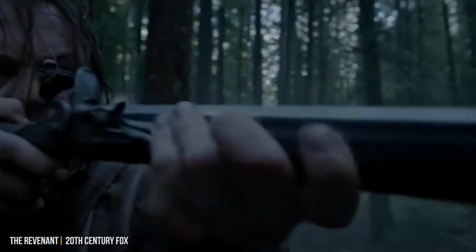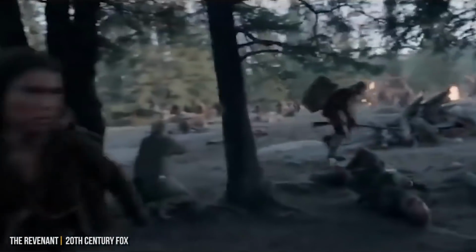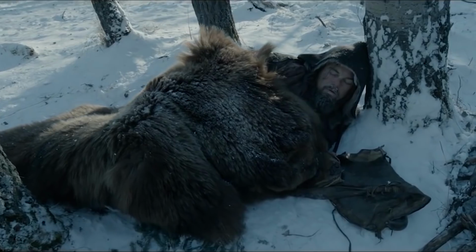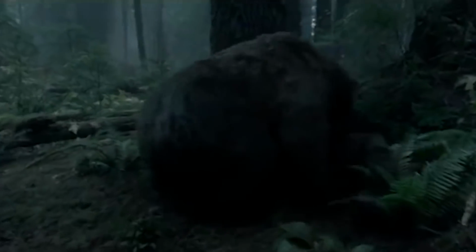The Revenant was a bear of a movie. It was a brutal, visceral experience that made us feel like we were right there with Leonardo DiCaprio, fighting for our lives in the wilderness during the coldest days of the 1820s. Oh, and also there was an actual bear in the movie. If you want to win an Oscar, just pull a Leo. Get mauled by a bear and sleep in an animal carcass.